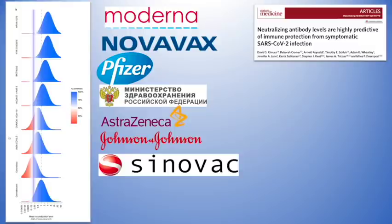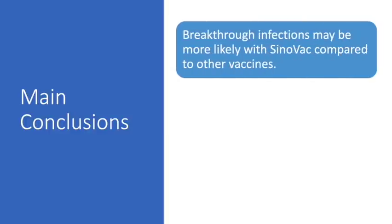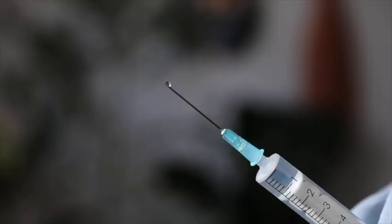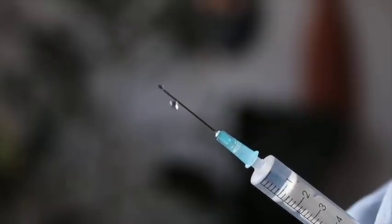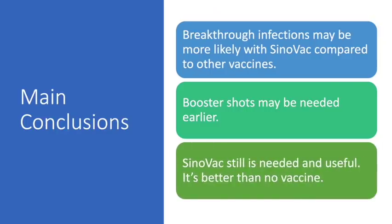So what does all this mean? Because Sinovac has the lowest levels of neutralizing antibodies among widely used COVID vaccines, breakthrough infections may be more likely with Sinovac compared to other vaccines. Booster shots may be needed earlier for Sinovac compared to other vaccines as well. Many countries, such as Thailand, have already decided to give a third shot of Pfizer to boost healthcare workers previously vaccinated with Sinovac. Sinovac is still needed and useful.